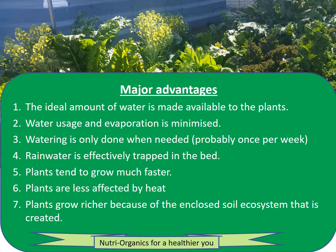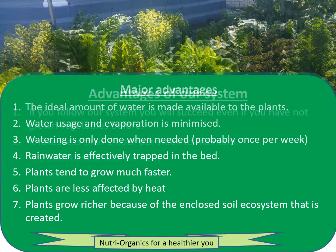The major advantages of using the beds that we do are: 1, the ideal amount of water is made available to the plants. Number 2, water usage and evaporation is minimized. 3, watering is only done when needed, probably once a week, maybe less. Rainwater is effectively trapped in the bed. Plants tend to grow much faster. Plants are less affected by heat, and plants grow richer because of the enclosed soil ecosystem that is created.